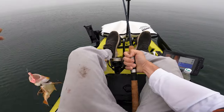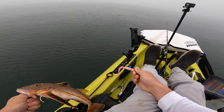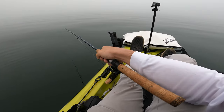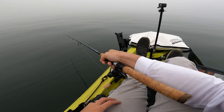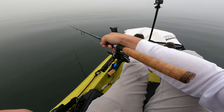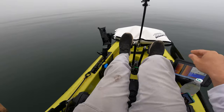Sea robins are deep, 46 feet. Somehow it's supposed to get up to 90 degrees today. But I'm cold, like I'm cold right now. I don't know what temperature it is now, but I'm not hot at all. And this fog is still pretty thick.